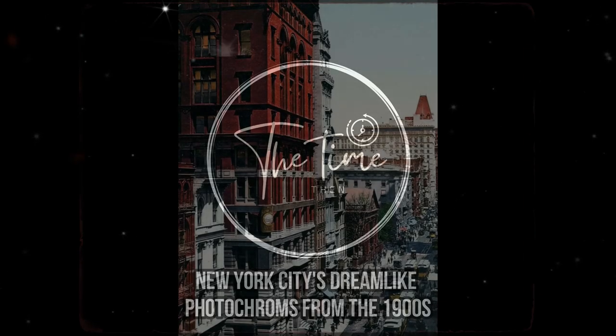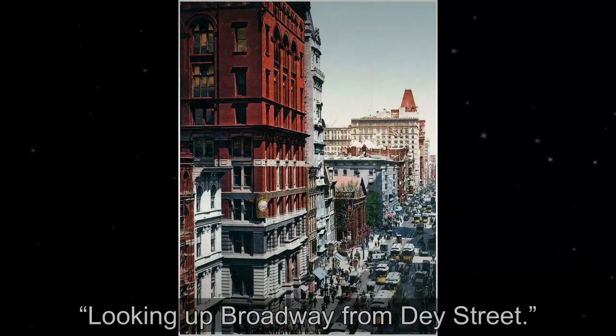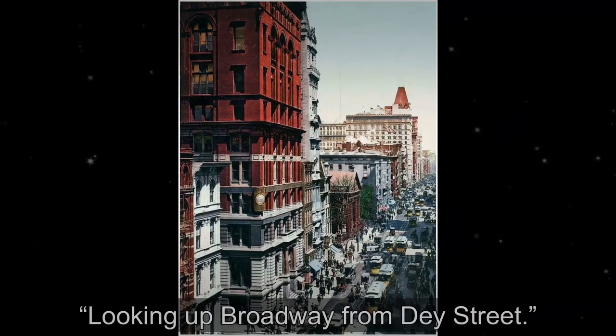The Detroit Publishing Company acquired these incredible photochrom postcards of New York City, which provide a breathtaking perspective of the Big Apple in its natural hues.